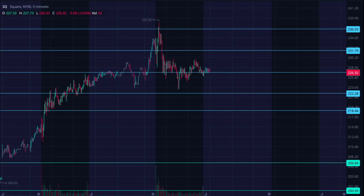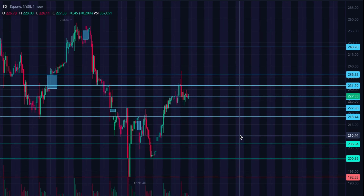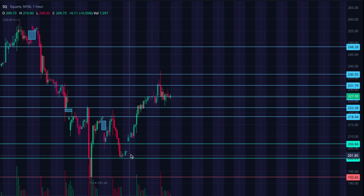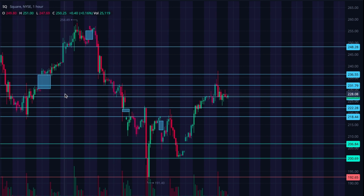SQ, Square. I had just put out a video on this, I think Sunday night, basically saying Square is about to blow the roof off, and that's what we're seeing so far. Again, what we're looking for, if you haven't seen the video yet, when we were down here, we were basically saying we're looking for it to come up and fill this gap and then continue on and fill this gap. It has accomplished those things so far. And then looking for it to come up and fill this gap.